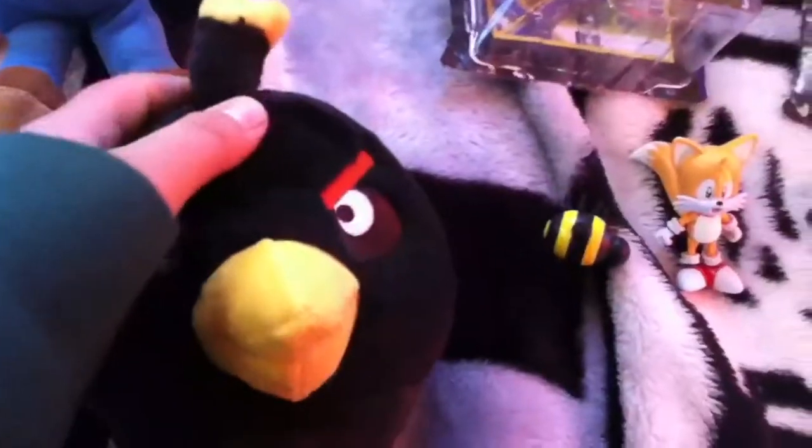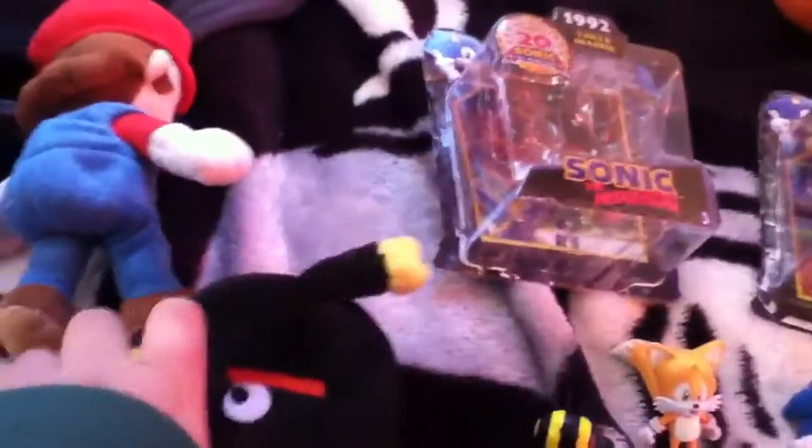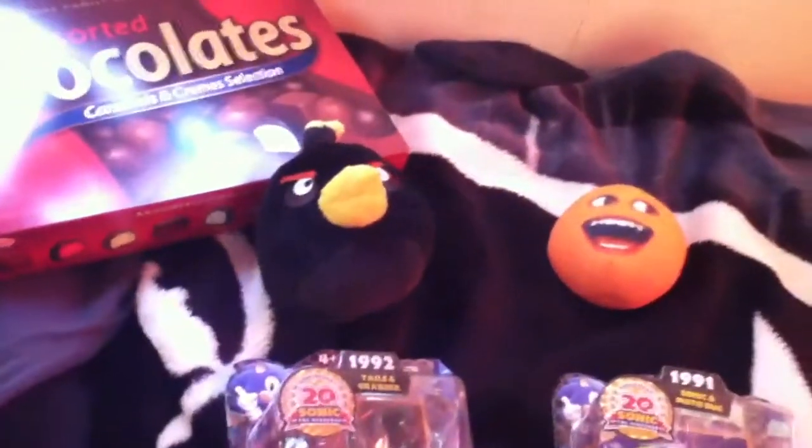Over here, I got this Black Angry Bird plush. Yeah, he's happy because he's going to be in the Red Angry Bird channel series, which is awesome because that's one of the reasons I haven't been doing the Red Angry Bird series, because I needed a Blackbird and I finally got it.